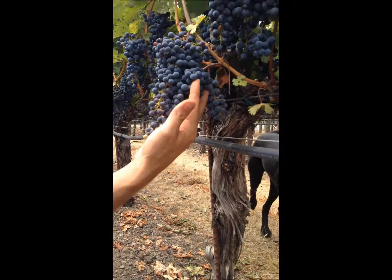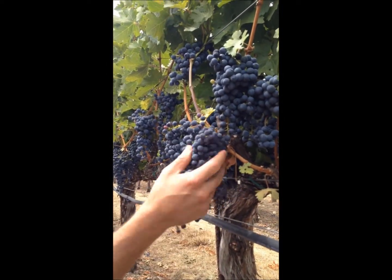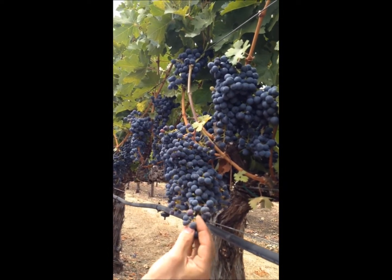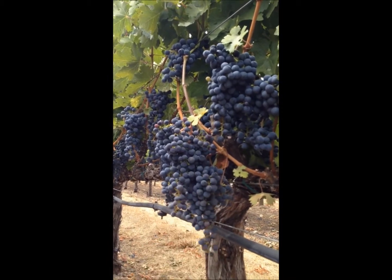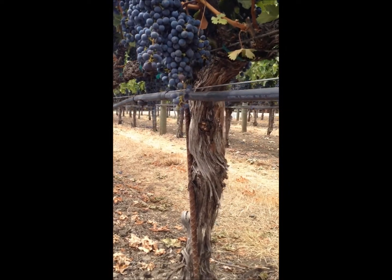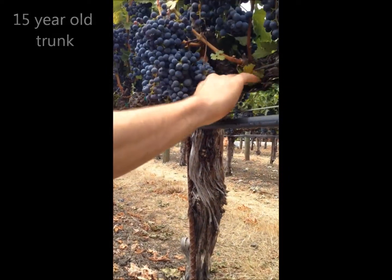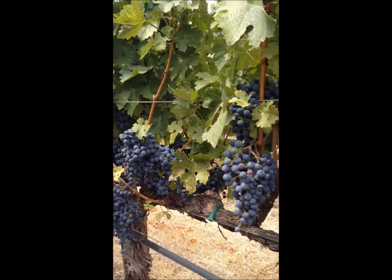This is fruit. We're in the middle of August right now, getting some beautiful fruit coming through. And in about another month and a half or so, 4 to 6 weeks, this fruit will be ready to be picked. And this vine you're looking at, this trunk right here, you can see how thick it is. This is about 15-year-old budwood here. And you can see it extends all the way along here. Beautiful fruit set, ripe fruit.